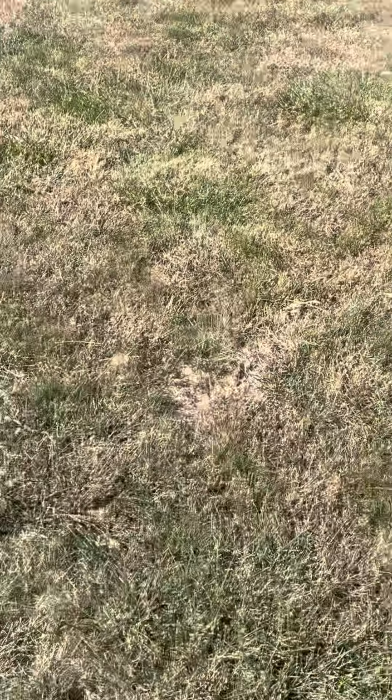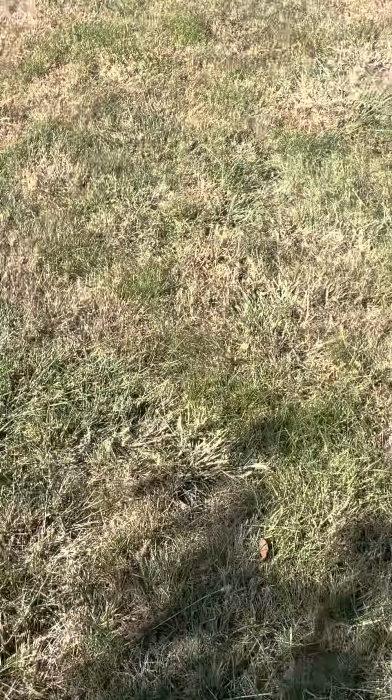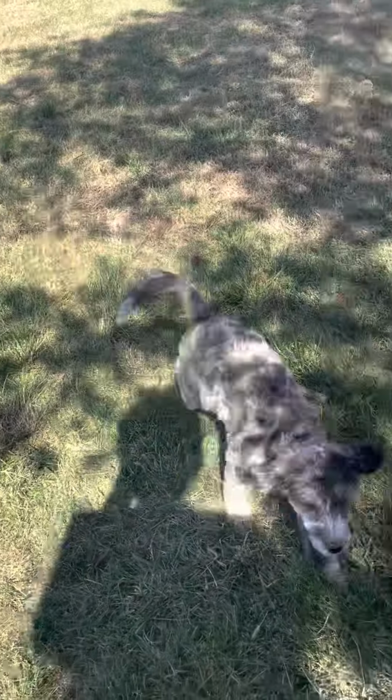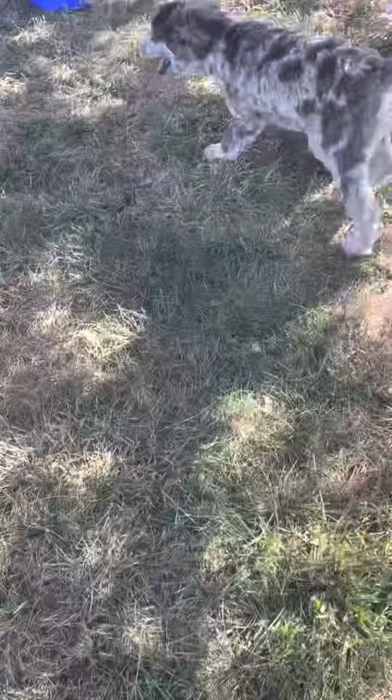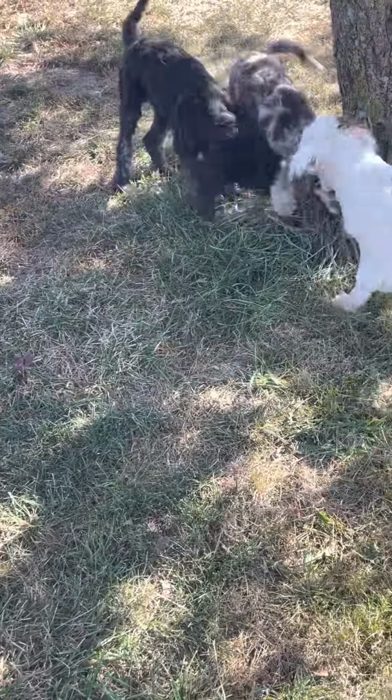Well, Bubbles is doing the chasing game. Don't think I can catch him over there. Puppies! Come on, puppies! There's Bubbles! They don't know their names, but they know puppies!